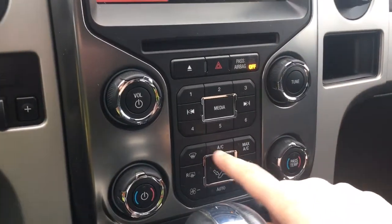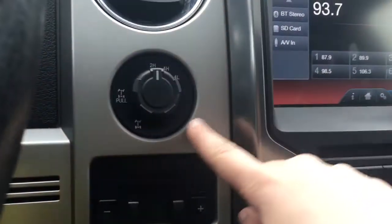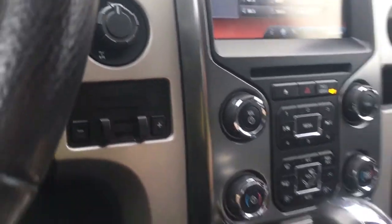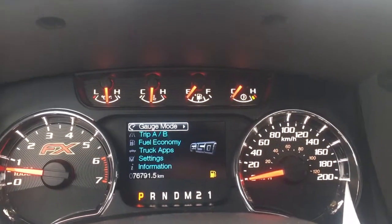Dual climate control with AC and max AC, as well as front and rear defrost. Little storage bin below that, and off to the side there you have your 4x4 with locking differential and your Pro Trailer backup. Automatic select shifter, and on the side there you have tow haul. Give that a press, it'll be shown up above in the dash. Press it again and off it goes.